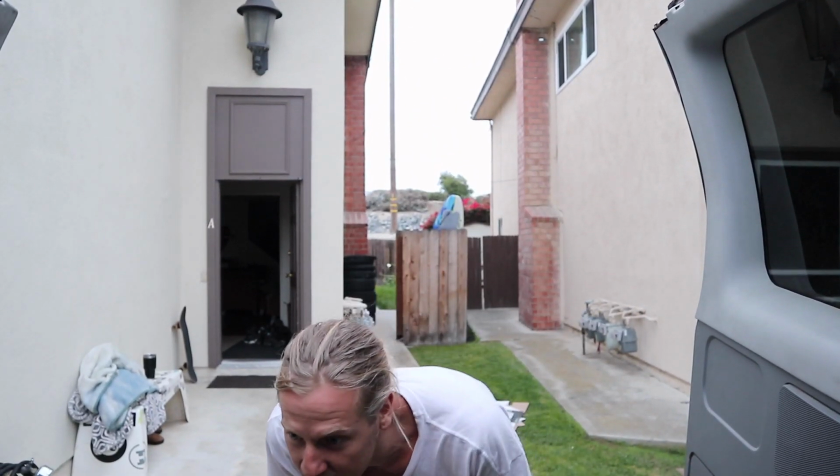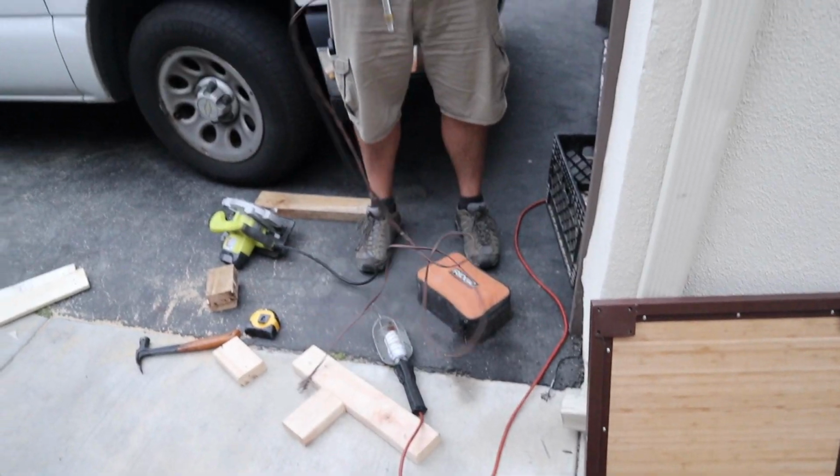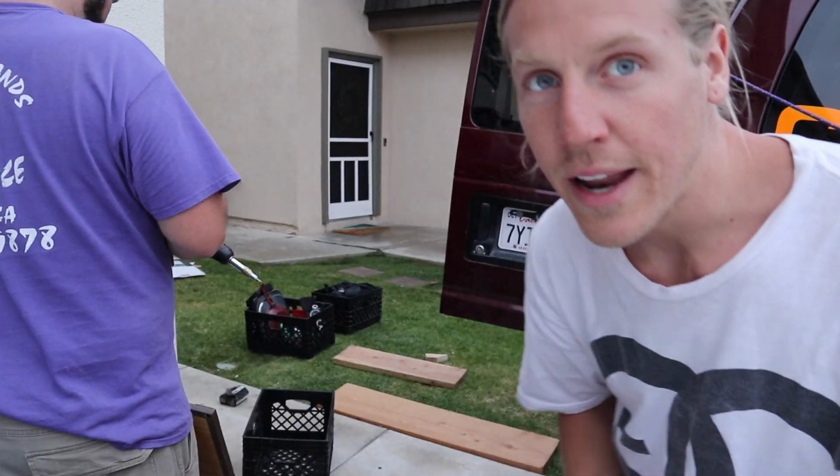Stoked on the way this whole thing is turning out, and still got some sunlight to enjoy the rest of this day. Wrapping up the day's work. Now it's cleaning time.